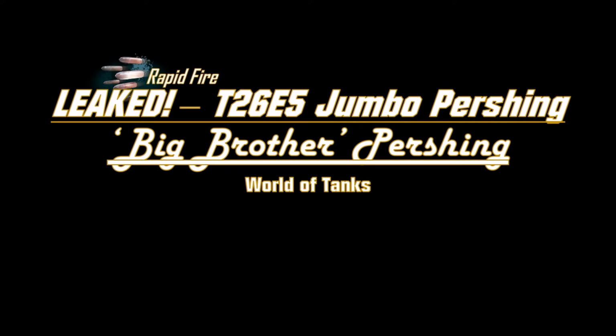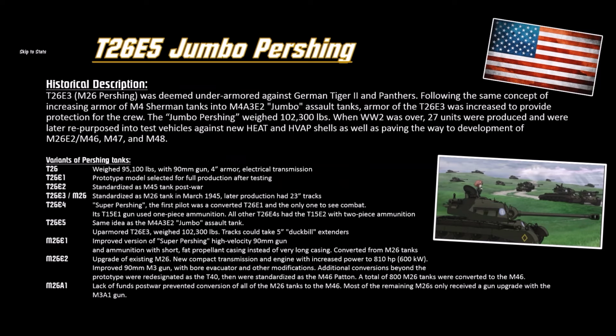So here's a little history about the T26E5, the Jumbo Pershing. As the name suggests, Jumbo Pershings are Pershings with more armor, so super obvious. Initial Pershings are pretty good against Panzer IVs and Tiger 1s with their somewhat lower penetration, but when fighting against stuff like the Tiger 2s, the Ferdinand or Panther, multiple Panther tanks, the armor is not that great. So the same concept applied to Sherman Jumbo is also applied to the Pershing tanks. So they added more armor, reinforced the tracks with 5-inch duckbill extenders to help support the weight, and you have the Jumbo Pershings with a little bit more armor at the front. So super simplistic and obvious, but it's effective, right?